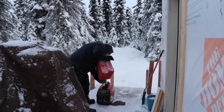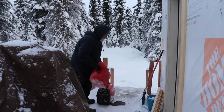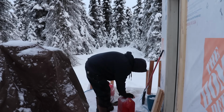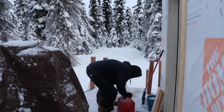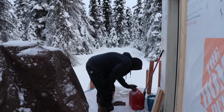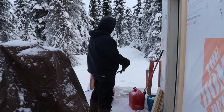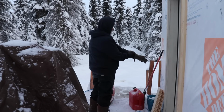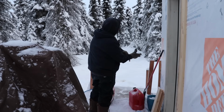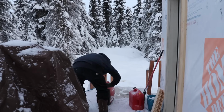Well, I think we better be able to do this in one tank, because that's about all I got. Like I said, I wasn't planning on this being an issue today. My finger's freaking cold. I was planning on going to town this morning, running some quick errands, getting some stuff done, and then coming back and starting on that ceiling. But Alaska had other ideas.